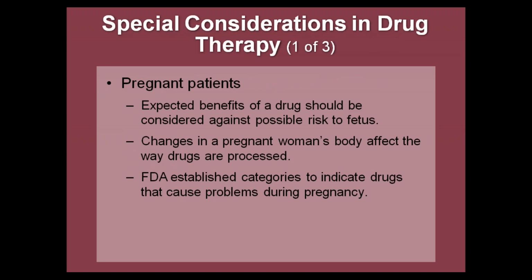So when we're given a drug, we got to think of who we're giving it to, right? We got to take special considerations for certain patients. Pregnant patients, you've got the host and the kid. And there are certain drugs that will cross that placental barrier, and some that won't. Zofran's pretty safe, won't cross over, whereas an opiate can. So we need to take into consideration the benefit.